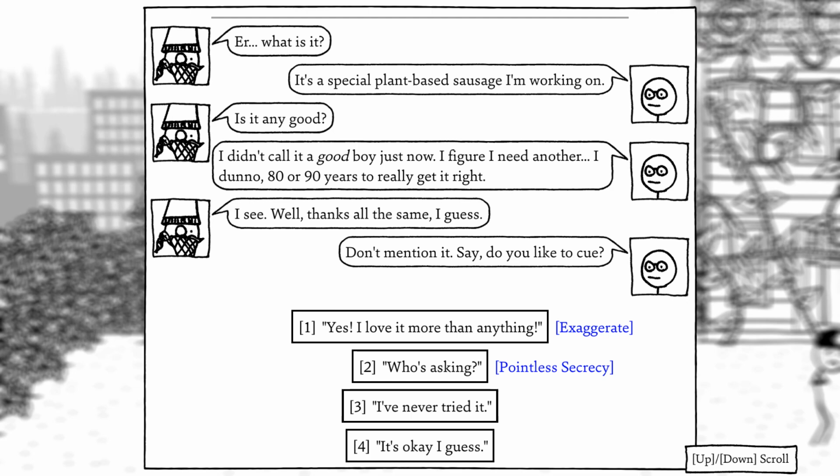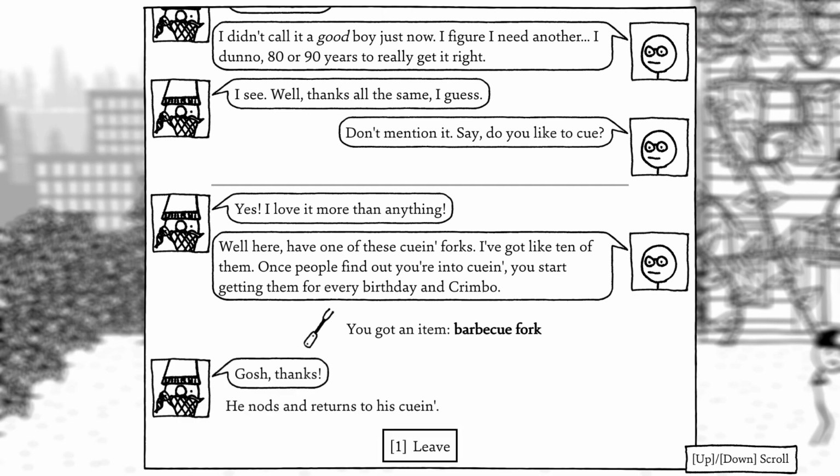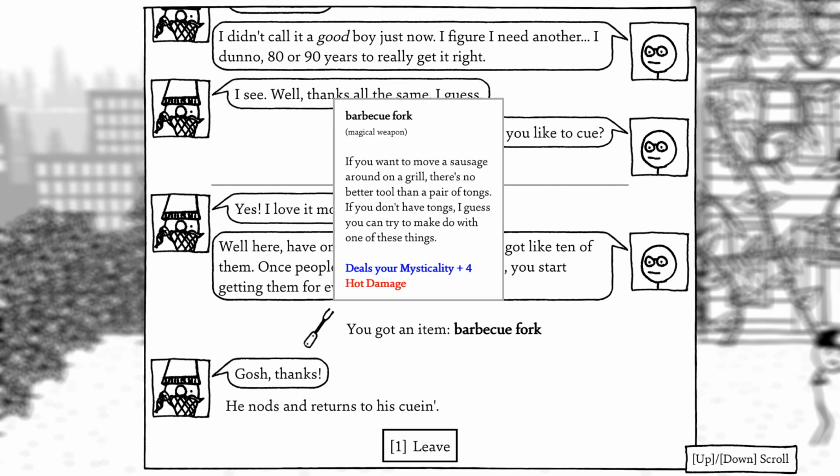I see, well, thanks for the sausage, I guess. Don't mention it. Say, do you like to queue? Let's see. Exaggerate pointless secrecy. Yes, I love it more than anything. Well, here, have one of these queuing forks. I got like 10 of them. Once people find out you're into queuing, you start getting them for every birthday and holiday.